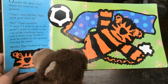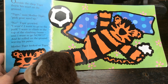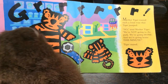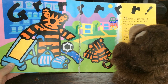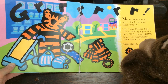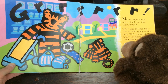Mother Tiger looked at Tiger. Look, his eyes are closed. He's scrunching up his face. Oh dear. Grrr! Mother Tiger roared such a loud roar that Tiger jumped. No, said Mother Tiger. We're not going to the park. We're going home. And we're going home this minute.